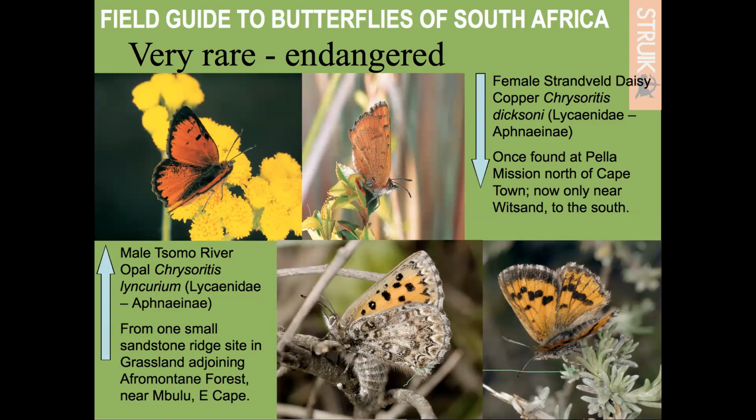This one here, and that one, by the way, some of us don't even think it's a good species. This one definitely is. It is a unique butterfly. It's in the Chrysoritis, and the opinion varies as to whether it should be a Chrysoritis or something else. It was once found only at a place called Pella Mission near Cape Town.